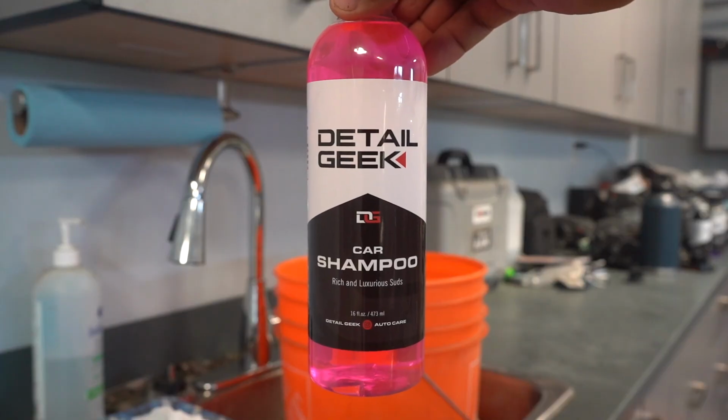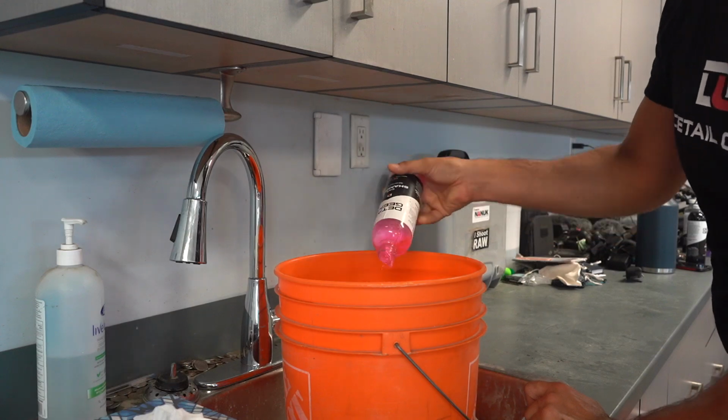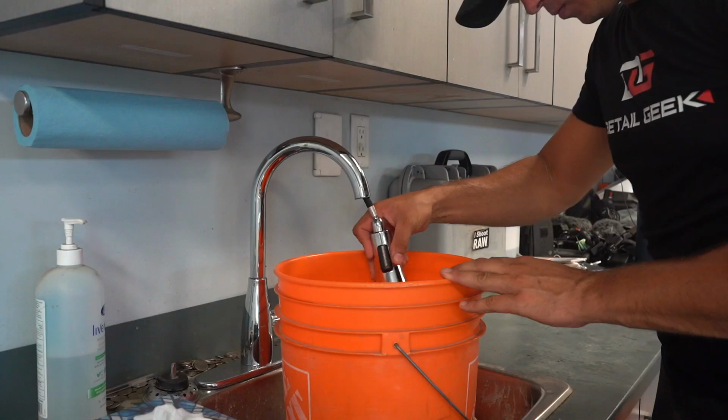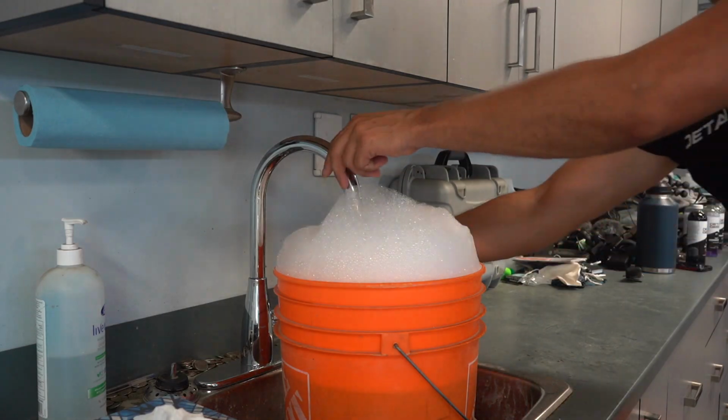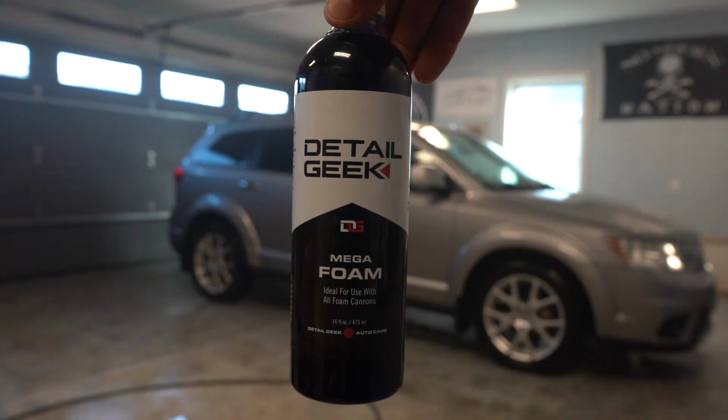Alright, well just before I foam up the car, I'll grab some of my car shampoo and start filling my wash bucket. I typically use maybe an ounce or so, as it will produce just the right amount of thick and luxurious suds. And of course, I always use the 2-bucket method. So once my wash bucket is prepped, I'll then grab my Detail Geek Mega Foam and cover the vehicle with thick foam.